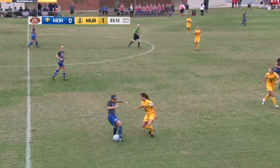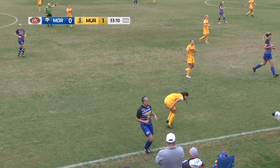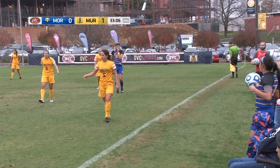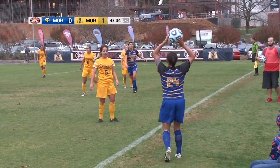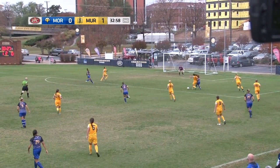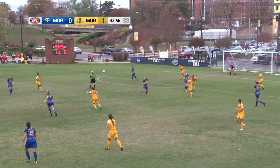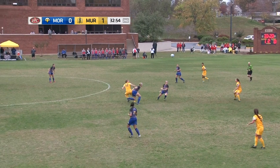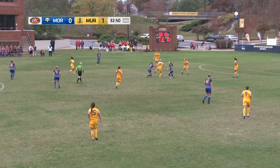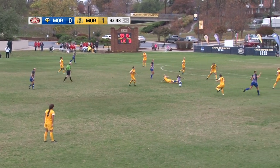Long way to go. Long, long way to go. Don't get too comfortable yet, Murray. This team's not going to roll over and die. Definitely so. But the crowd here is behind the Racers now, but they'll have to contend with a chance here, and that's cleared out. A bad clearance right there, sent backwards, Morehead State might have a chance.